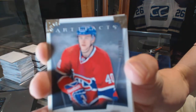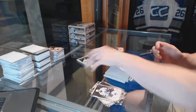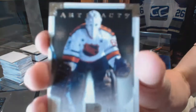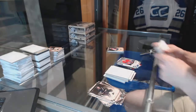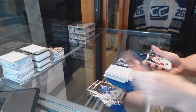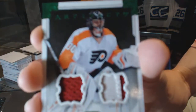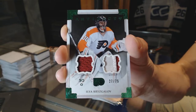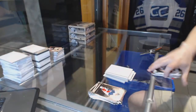Rookie numbered to 999 for the Montreal Canadiens, Nathan Beaulieu. Goalie insert numbered to 999 for the Philadelphia Flyers, Bernie Parent. And we've got a jersey and two-color patch emerald, numbered to 75 for the Philadelphia Flyers, Ilya Bryzgalov. Mangi speak.